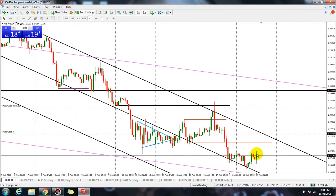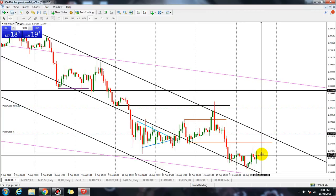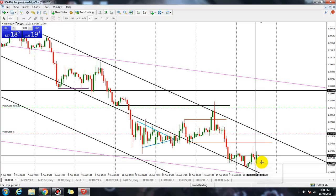Okay, so that's the end of the hourly candle. We've rallied up, we've run the bodies of the highs here. Pulled back, we've closed below that body still. Still pulled back and closed. We didn't close above the body of this candle, so it formed a swing low.